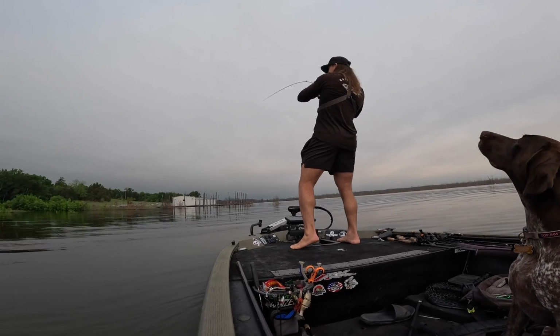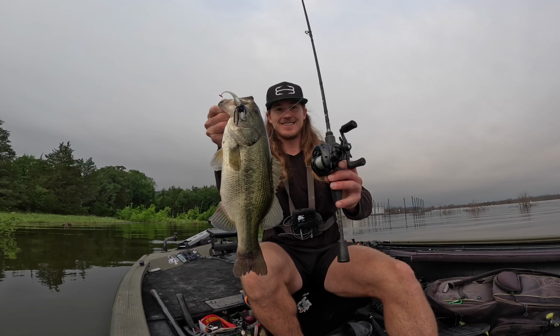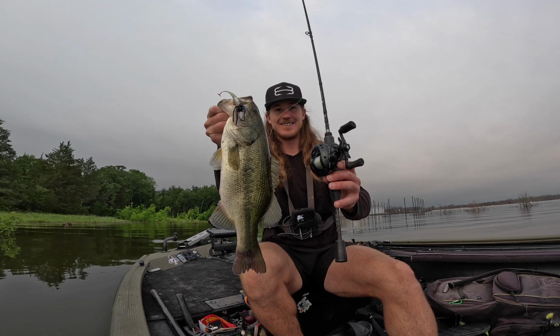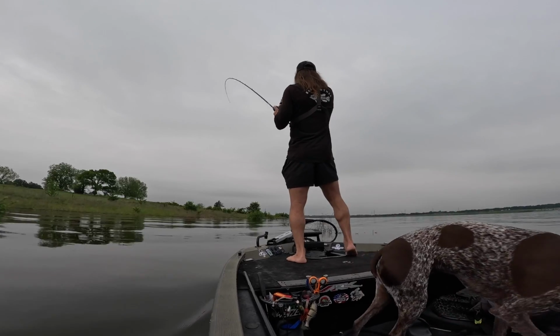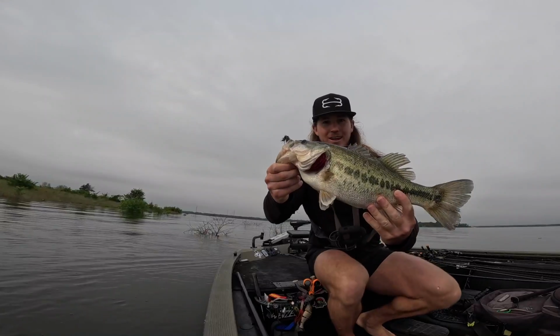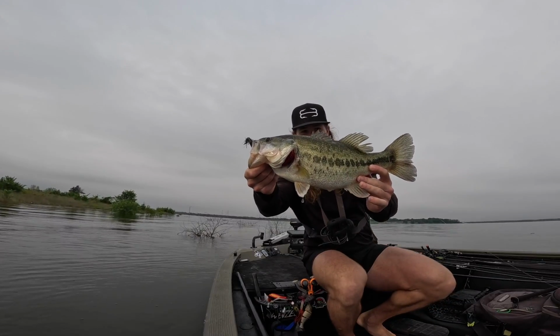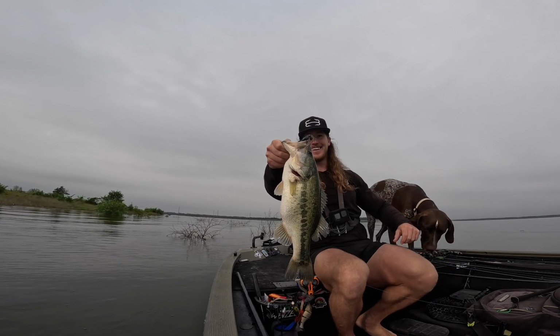Got one. Oh, decent one. First boat arc bass, guys. Look at the shape of that thing. He is all body and next to no tail. There's one. Oh, that's a good one, boys. Look how that thing's shaped. That is gonna be a stud someday. I mean, he's good enough for me right now.